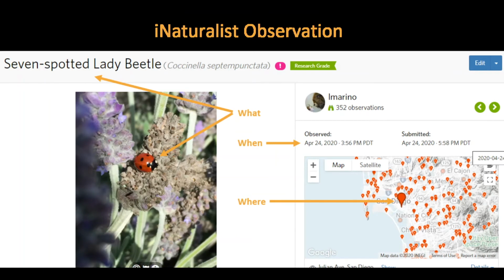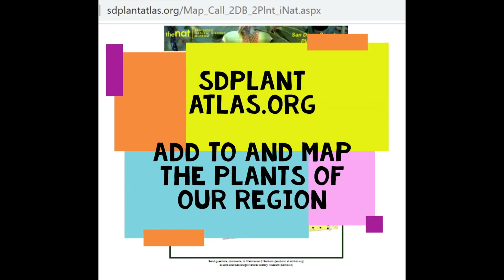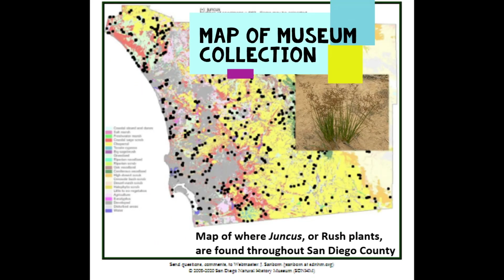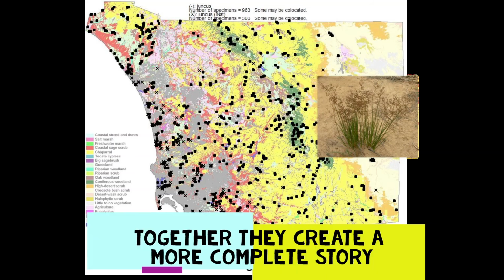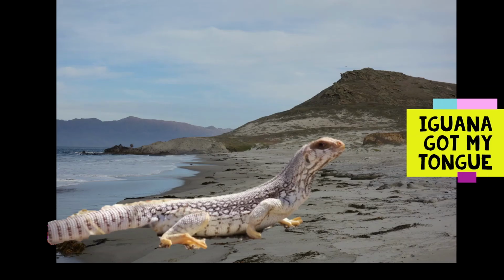Here I mentioned noting where a specimen was found and the date it was found is important. This is what you're doing when you make an iNaturalist observation, and this is what makes it a valuable contribution to science. At the NAT, scientists take your iNaturalist observations and put them together with all the information documented with the plants and animals in the collections. This allows us to update specimen records and see where different species are found, when they were found, and how this may or may not have changed over time, like our friend the desert iguana.